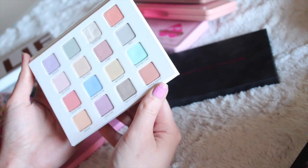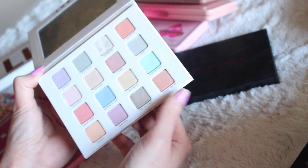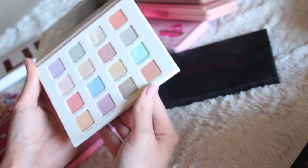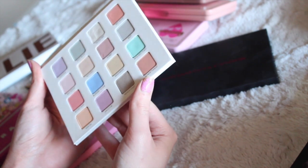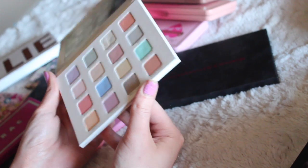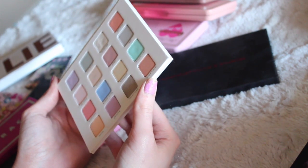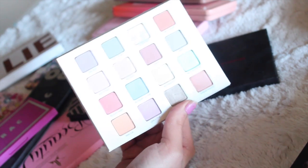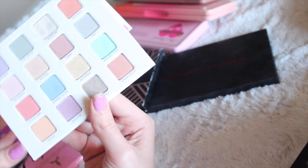I think if you have a darker complexion or a deeper skin tone, these are not really going to show up on you. I've used this a couple times, and you have to definitely pack these shades on. They definitely don't have the pigment I was hoping for, but I still think that this palette is beautiful. I'm going to try to zoom in so you guys can really see.